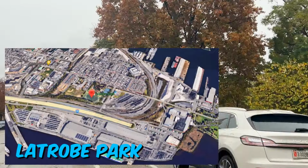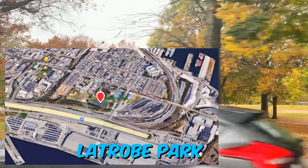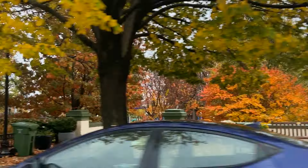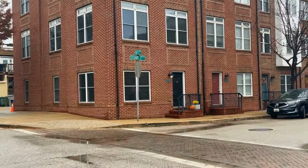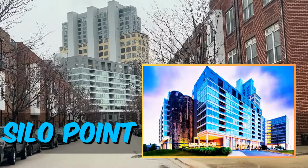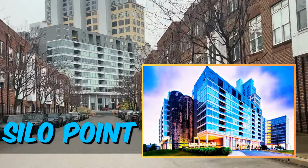We're coming up on Latrobe Park. Latrobe Park is a 6-acre parcel. Ball fields, great, you can walk, you can hang out. It's just a real nice tuck away park. You got 2-story, 3-story row homes. Check this out. This is Stewart Street. This leads right into Silo Point. This is an old grain warehouse, factory, or silo rather.